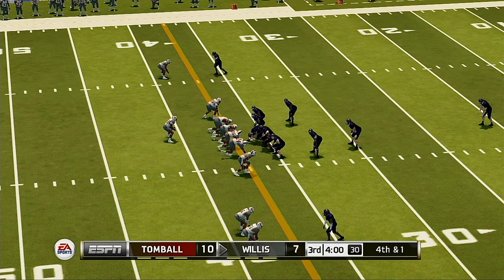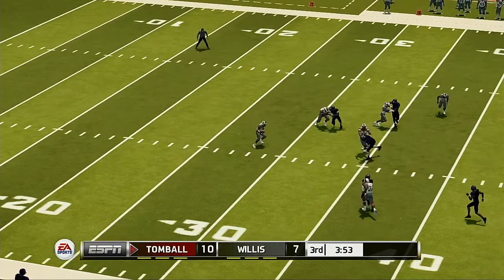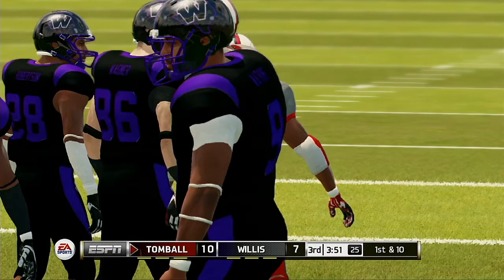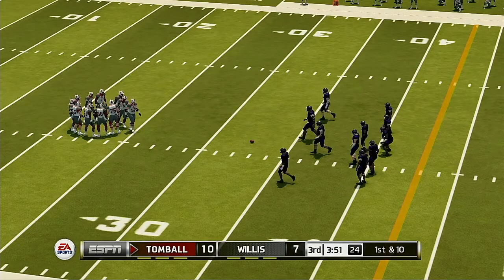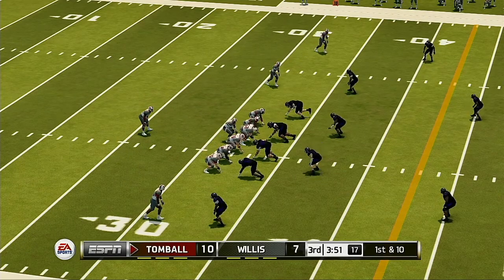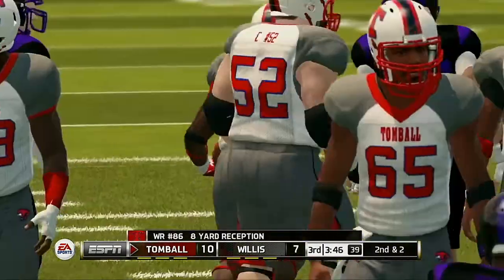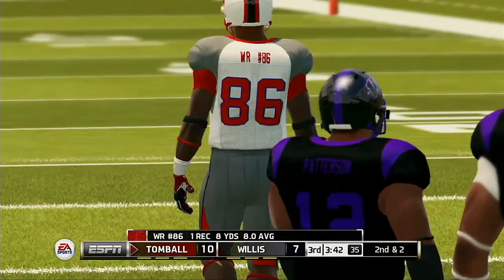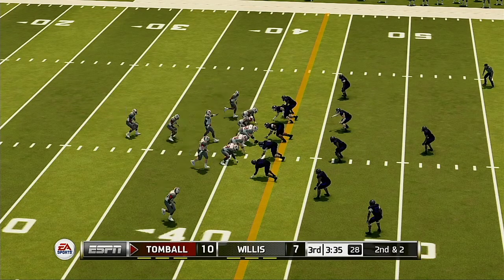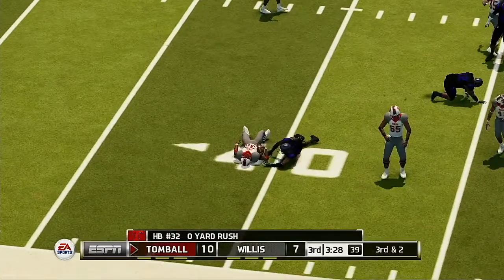Clement is the punter. He gets out to about the 32-yard line. Both squads are digging in now. Let's see what happens on this next drive. Tackle made around the 41-yard line. It's second down, and they're about 2 yards away from the sticks. The back, and he's hit immediately in the backfield.